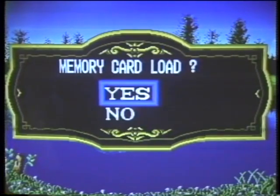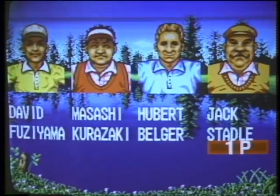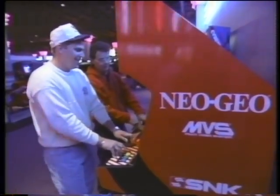The memory cards can also be used in the Neo Geo home units that have the same games as the arcades. That's a gimmick that's sure to boost sales. For the Computer Chronicles, I'm Maria Gabriel.